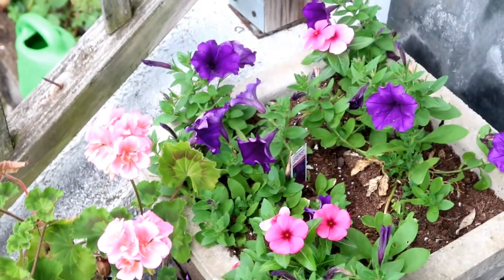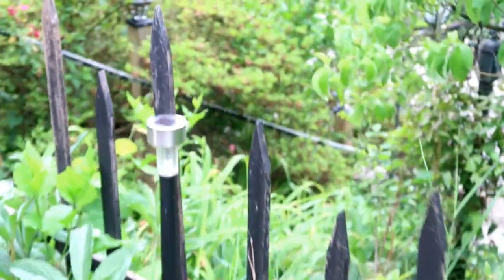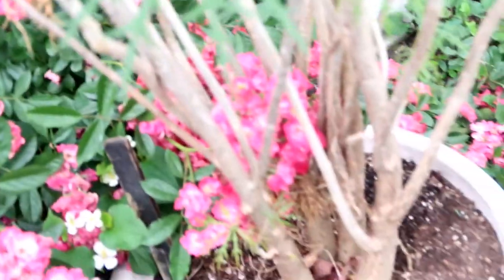Okay, here we go. More flowers in bloom as the year goes on. Bunch of monk's hood. Roses are about gone. Roses thrown into the yard. Now look at these.